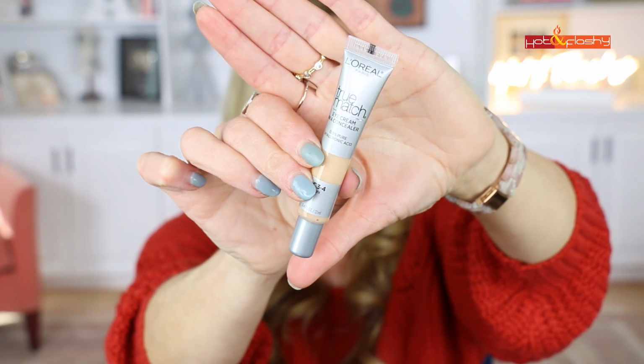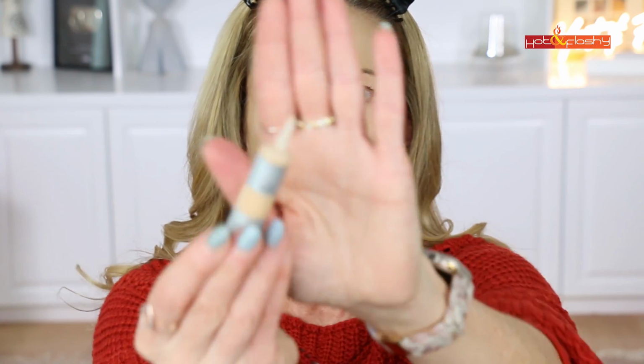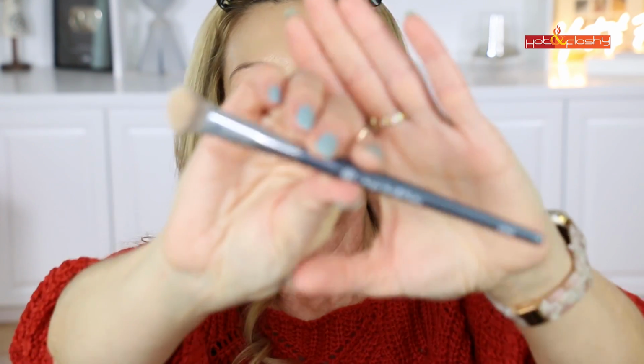All right, let's move on to the concealer, which is L'Oreal True Match Eye Cream Concealer in C3 to 4. This one comes in a little squeezy tube, so I'm going to squeeze some out here. And I'm going to use my A506 concealer brush. I'm just going to pick a little bit of it up off the back of my hand and just pop that on under my eyes.